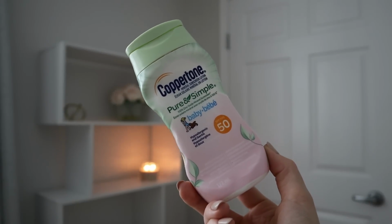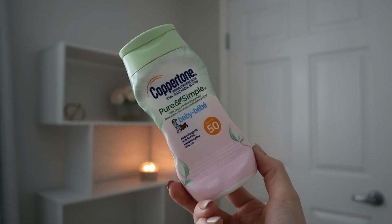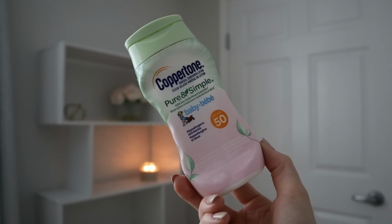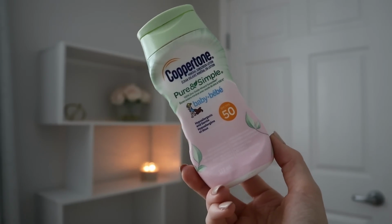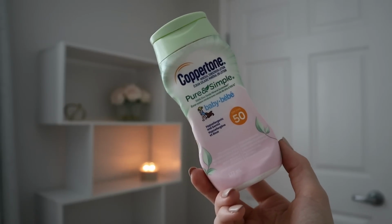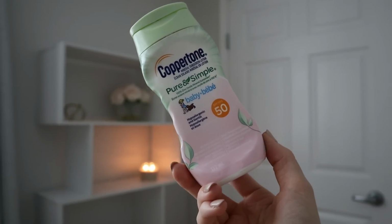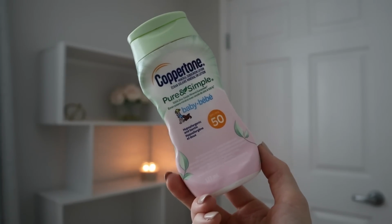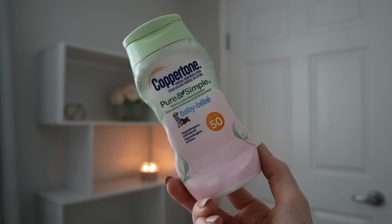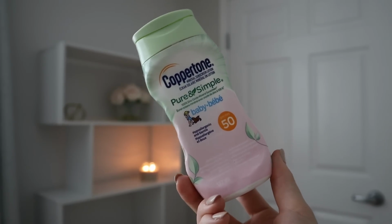It's 100% mineral, doesn't burn the eyes, very, very gentle, gives my skin a nice hydrated, almost dewy finish. Depending on how heavy you go with it, it will make you look more or less dewy. I tend to apply a lot. It's a little bit casty, but not too terribly casty, and that cast does die down throughout the day. And yeah, it's really great for dry, sensitive skin. So this is one of my favorite sunscreens.